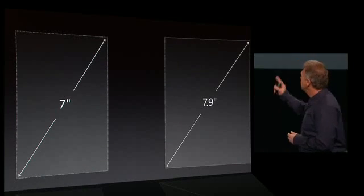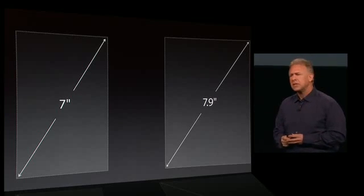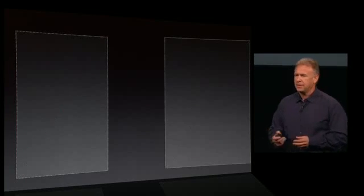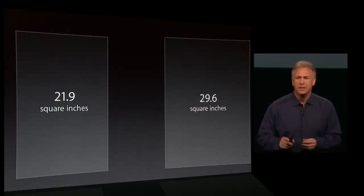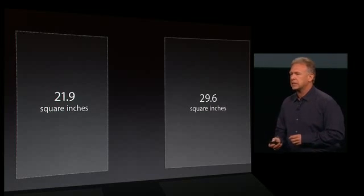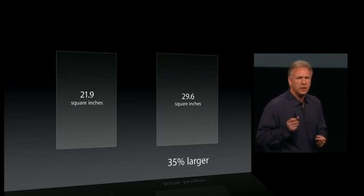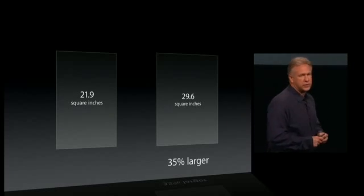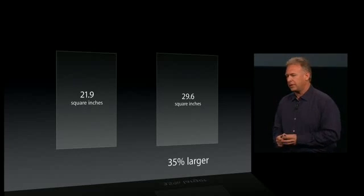So let's look at those displays. On the diagonal, theirs is 7 inches. The iPad mini is 7.9. That doesn't sound like a lot more, does it? Well, that's on the diagonal. The actual area of the display, 21.9 square inches for the Android tablet, 29.6 for the iPad mini. The iPad mini is actually over a third larger display area, 35%. That's a huge difference. And it doesn't stop there.